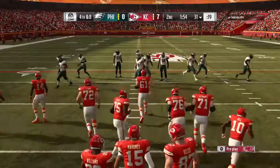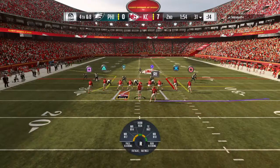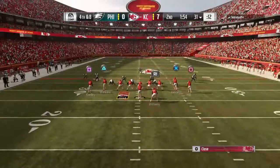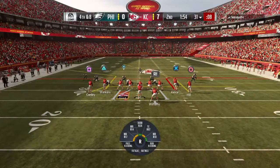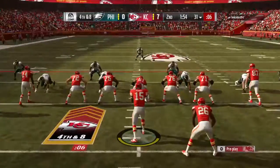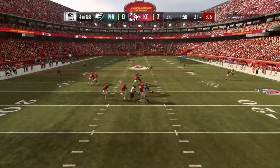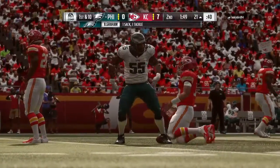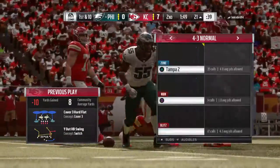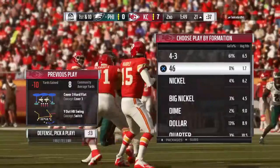Oh, a big decision here early. Look at this. They're going to go for it on their own side of the field. They do go for it. It's Mahomes. Eagle pressure. Too much this time. Down he goes. Brandon Graham in there to make the sack. He buries him for a loss of 10.